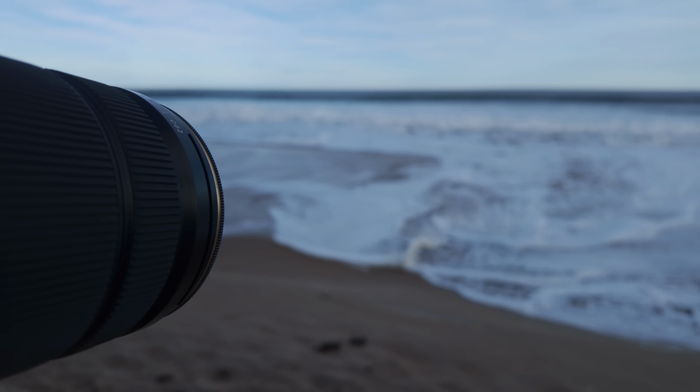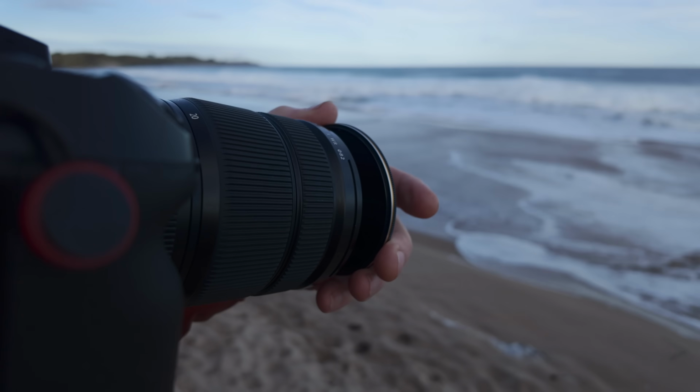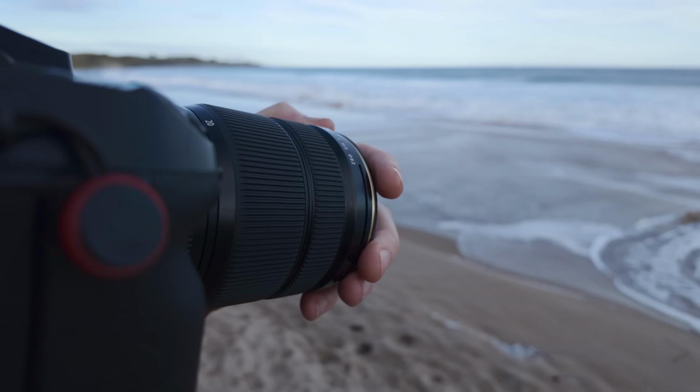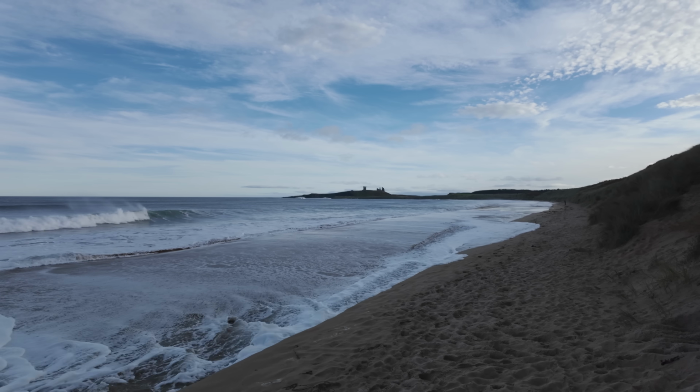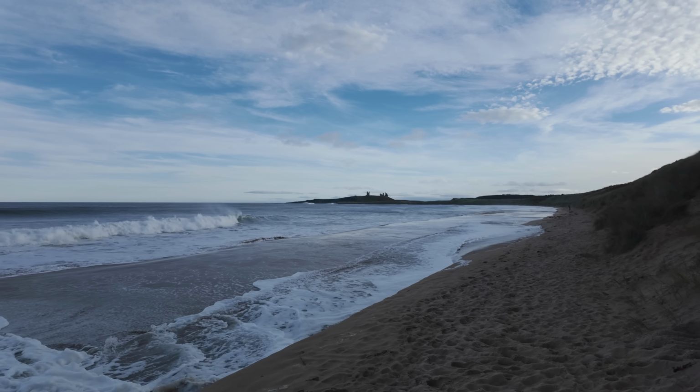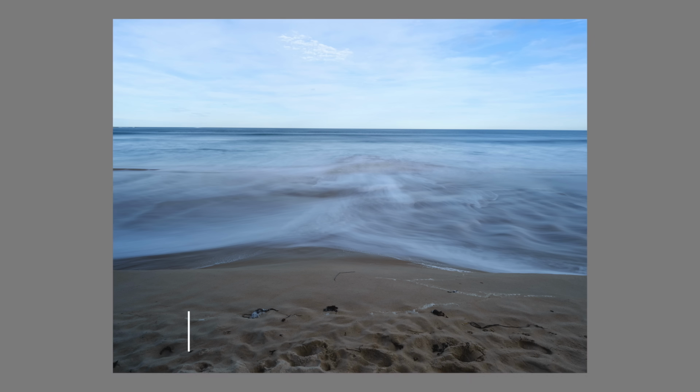So I've decided to, rather than just take photographs of the castle, try and get some photographs of just those converging waves, using various shutter speeds, using ND filters to slow the shutter speed down. The waves are quite large right now, so it's looking really quite spectacular. This is the first photograph of the afternoon, and hopefully I'll have some more to show you as the evening progresses.